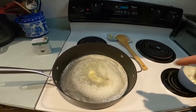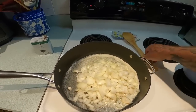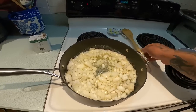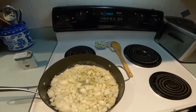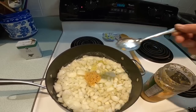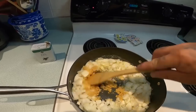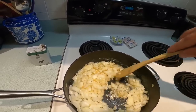All right, y'all. In a pan, I got 1 stick of butter melted. I'm going to put in 2 large yellow onions. Okay. Like that. Just right there. And then to that, I'm going to add 2 big scoops of minced garlic. Just like that. And we're going to let these cook for a little bit. Let the onions get all translucent. Let that do its thing.